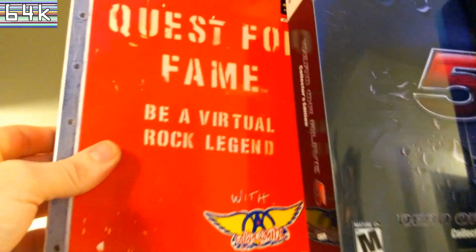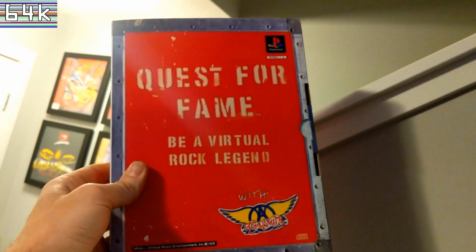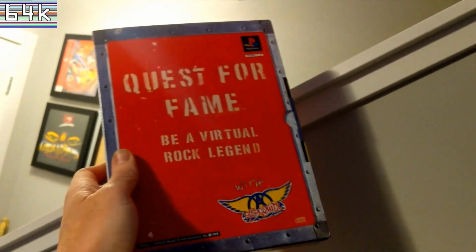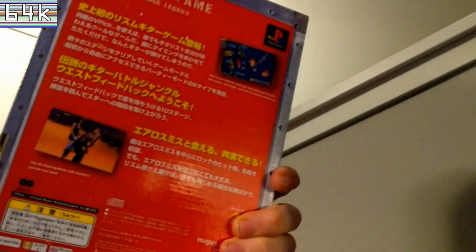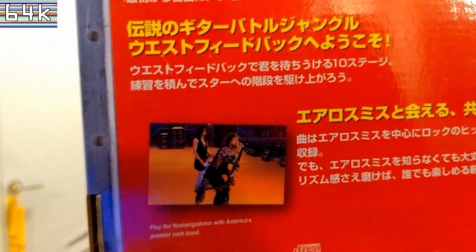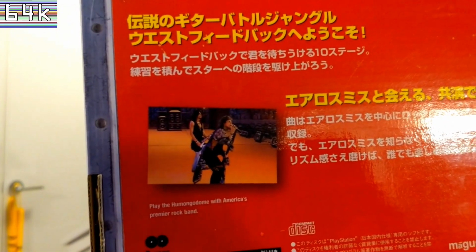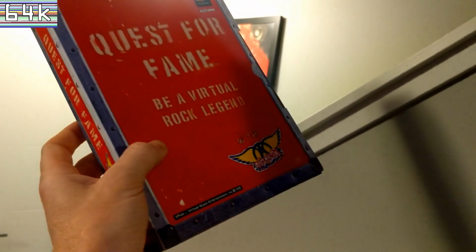This is actually a Japanese exclusive. I mean, this game came out on PC, but it only came out on the PSX in Japan. I don't know why. It's in full English. It's just the original English PC game on the PlayStation. If you've never played this game, it features Aerosmith, and it's super cool. You try to start a band, and your goal is to open for Aerosmith. It's one of the first music rhythm games.